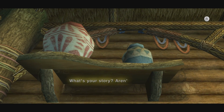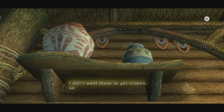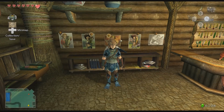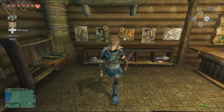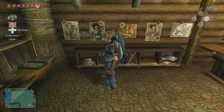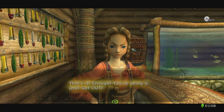If we look up at these, what's your story? Aren't you a little young to be interested in jar collecting? I don't want those to get broken, so I store them up out of the way. And if we happen to roll into them, hey, take it easy. There's no call for that. It's so tempting. Hey, take it easy. There's no call for that. And we keep going. We're pushing it. Come on. Can't you try to control yourself? I'm going to have to ask you to leave. And one more for the road. That's it. Enough. You're being a jerk. Get out. And she kicks us out.